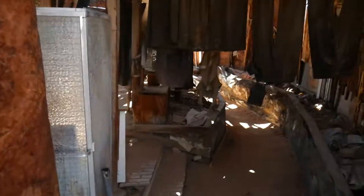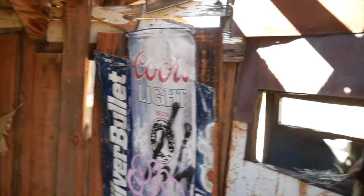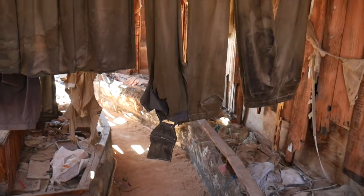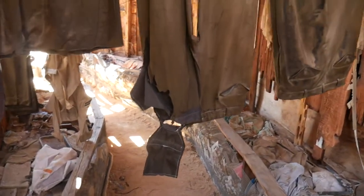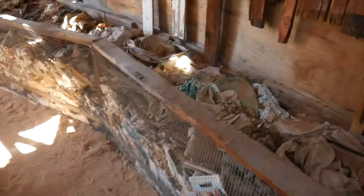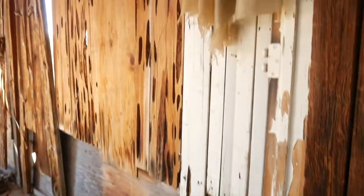Oh, whoa. What the heck? And then randomly is the Coors Light beer sign. All these, like, crushed pieces of metal. It's probably all stuff that was just found in the desert. I'm kind of creeped out, like, I'm going to limbo under these pants. I don't want to be touched by them so much. Oh, yeah, it's all just rotting clothing. Look at the wood, the way it's been eaten, too.